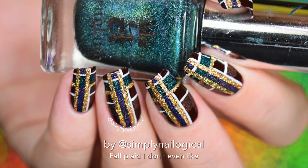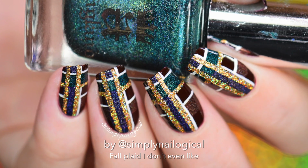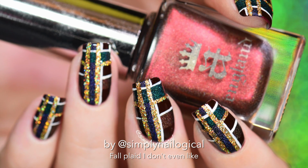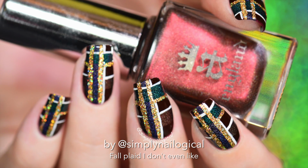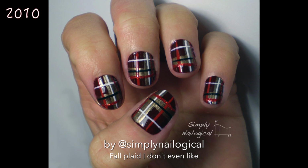Well, here's some plaid nails that are perfect for the fall season. Except, I don't like them at all, and I'll tell you why. They may have gold hollow glitter, and that's pretty much the only thing saving them from boredom, but the pattern itself is kinda meh. I mean, look at these other plaid nails I did when I was a fetus.